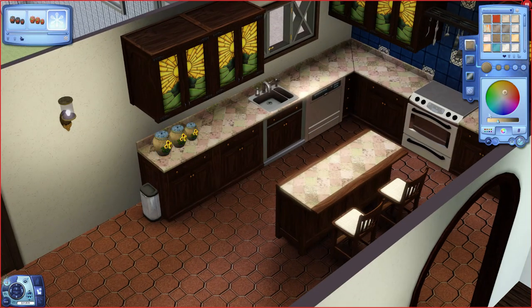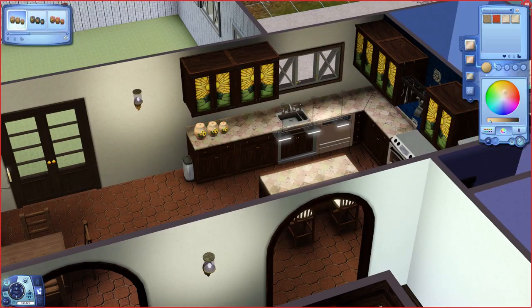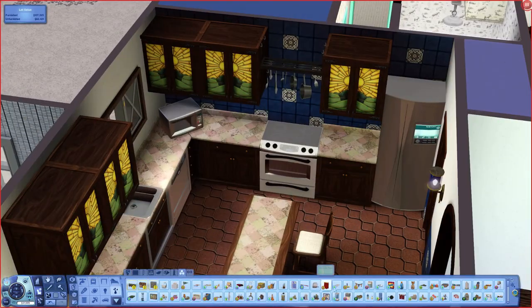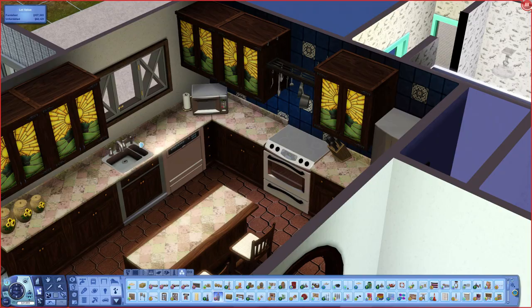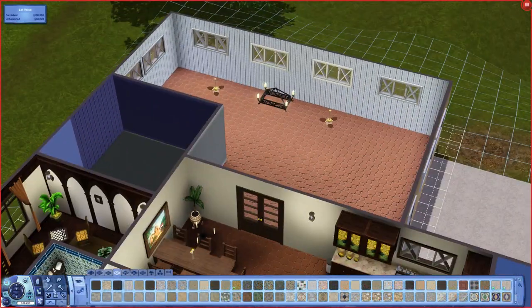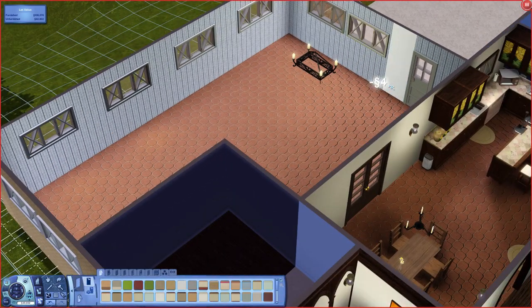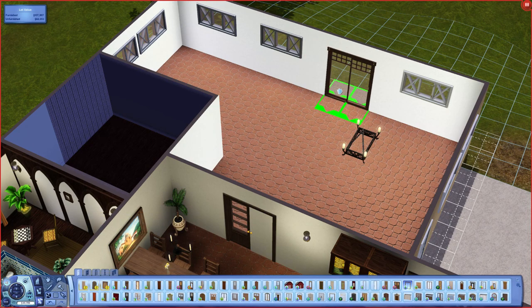Over on the kitchen side, you can see I've got the blue tile on that full wall behind the stove. All that's left for the kitchen is just finishing touches, some decorative items like cookie jars and paper towels, and the small appliances like a microwave and food processor. And at this point, I have moved on to the big ol' rec room in the back of the house. Alright, so I've got the terracotta floors down in this big, beautiful rec room.